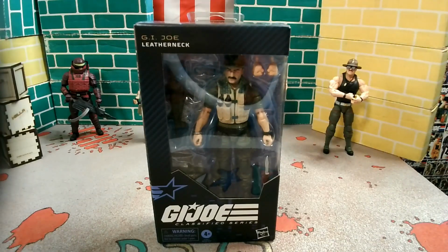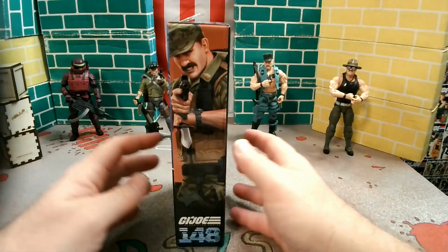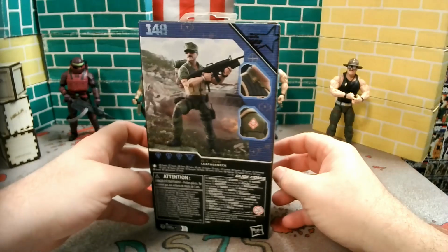We'll take a look at him in the box here before we get him out, see how he is packaged. I love this artwork right here with the pistol and the knife like it's coming right at you, like it is the box art cover for Friday the 13th, Part 3 3D.